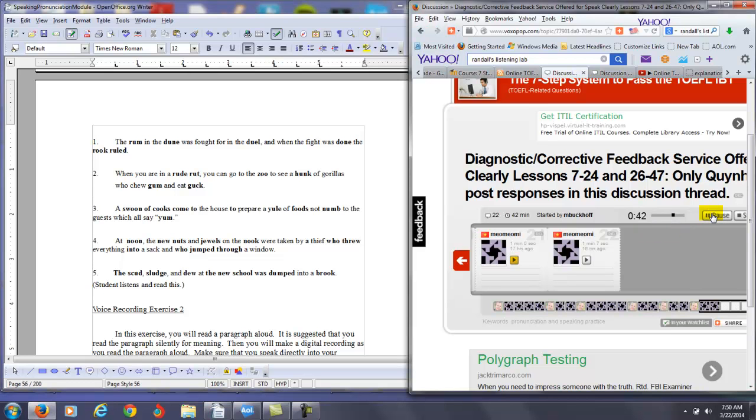At noon, the new nuts and jewels on the nook were taken by a thief who threw everything into a sack and who jumped through a window. A little bit of maybe some unnecessary pauses there. Let's take a look at this one more time. At noon, the new nuts and jewels on the nook were taken by a thief who threw everything into a sack and who jumped through a window. The scud, sludge, and dew at the new school was dumped into a brook.